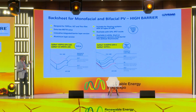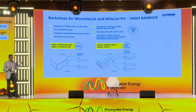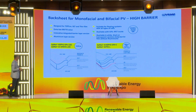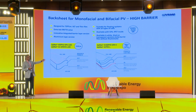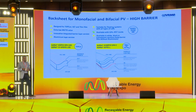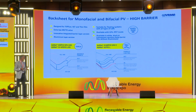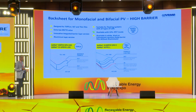So at the moment, we are able to offer this backsheet, where the water vapor transmission rate is normally in the range of 2 grams per square meter per day. We reduce it to 0.5. Again, for those using heterojunction or thin film, we have had this material for quite a while with an aluminum backsheet, and this cuts the moisture down to, let's say, 10 to the -3.